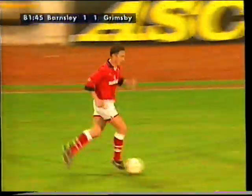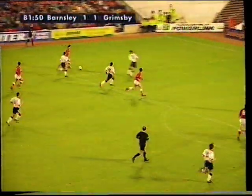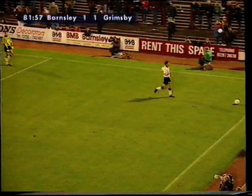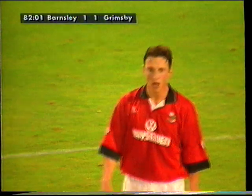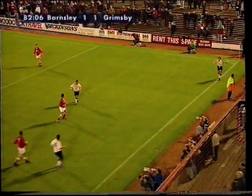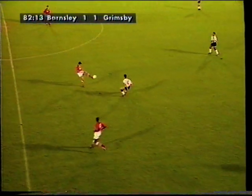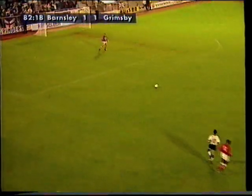This is Archdeacon. That's great work from Williams, and then the ball might be too long, I fancy. No foul, although Barnsley's fans at the back of that goal thought there was. Anderson has to be certain.